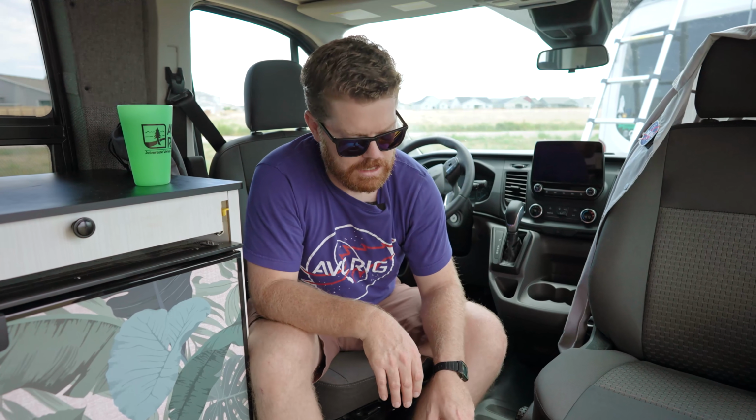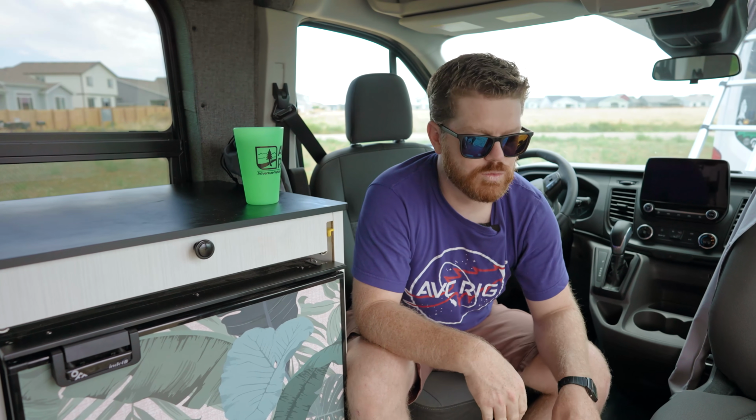Now you might be curious why we would want to put a heater in a van like this. Having a parking heater or an aftermarket heater in your van build is going to keep you warm all season long, or actually all year long. You might originally think, oh, I only need that in the winter and I don't camp in the winter, so I don't want it. But here in Colorado, if we're up in the alpine, even in the summer, it gets pretty chilly at night. It's a really nice thing to have.